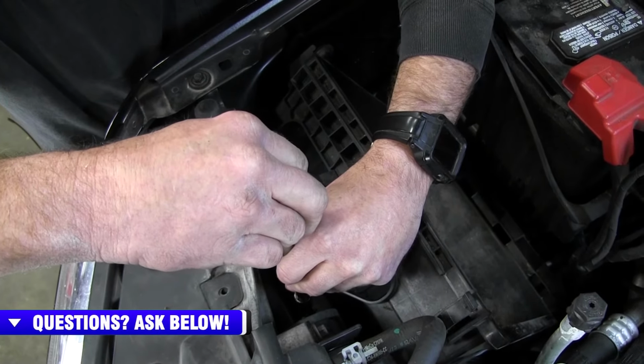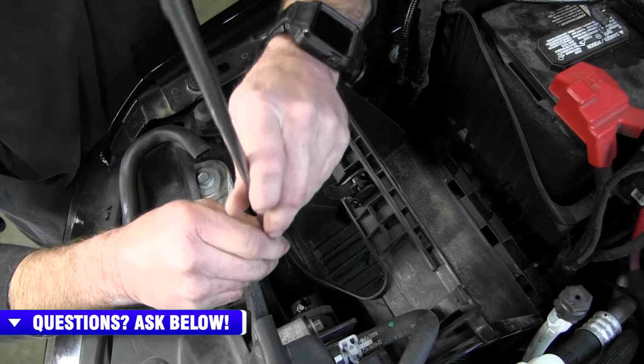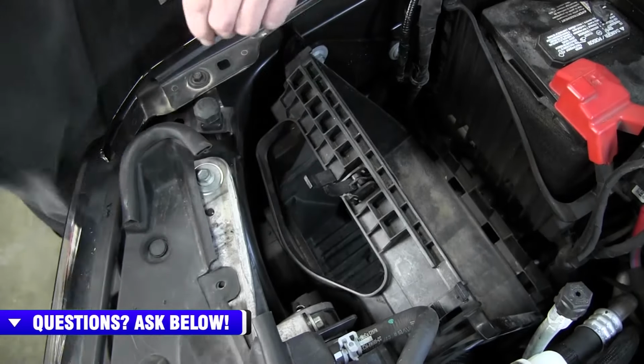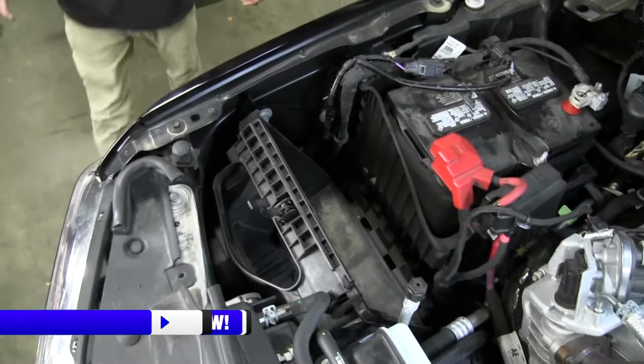Thank you, whatever Ford engineers were involved in this change. I just loosen the bolt up, take a magnet, and pull the bolt out. Then you're ready to get the air box out of there.